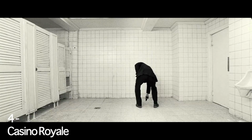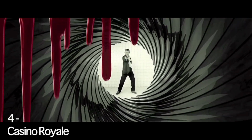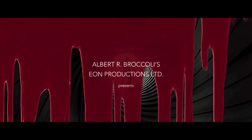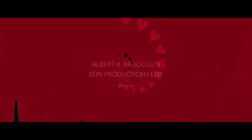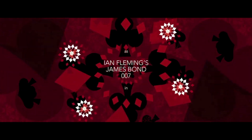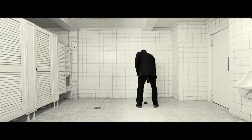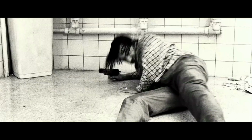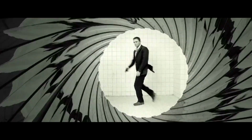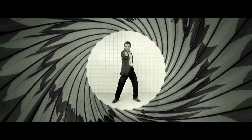Number 4. Yes, the one Craig gun barrel sequence so far that I actually think is decent. In this film, it made complete sense not to have the gun barrel at the very start of the film. The Casino Royale pre-title sequence is great. It shows Bond achieving his 00 status and ends with this super cool gun barrel sequence. There's no walk on, he just spins and shoots, but Craig does this move perfectly. The graphic design of the barrel is quite nice too.